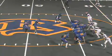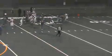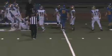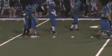So Knights, Brock Chris here. The handoff going around the edge. Wow, great run by Brock Chris. We've really seen some great bursts from him tonight in this game. With the carries that he's gotten, we've seen some great speed and agility from him.